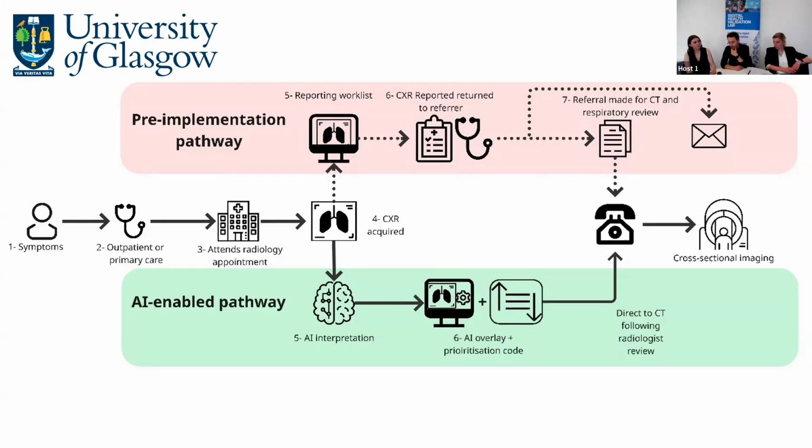We have now implemented this. We finished our data collection for this in October 2024, and we actually saw about 90,000 chest X-rays go through this whole evaluation. And it's a great example of a broad, holistic evaluation of a technology. We're not simply looking at one outcome or one methodology.